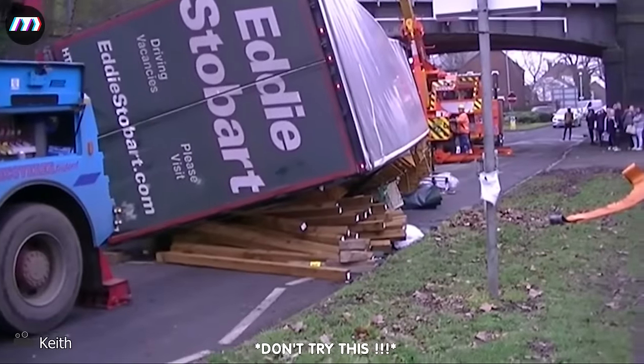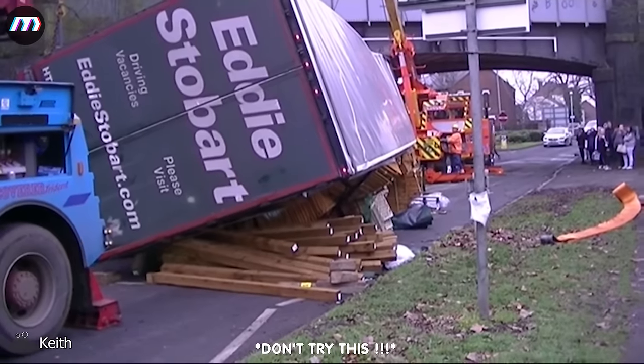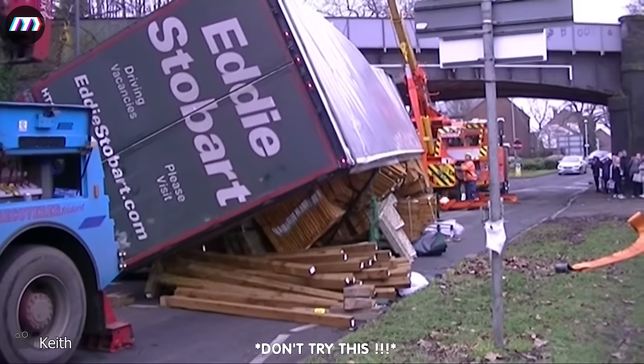Hinkley Road Bridge on March 1st, 2019. It took 3 hours for the truck to be pulled from under the abandoned bridge to a point where it could be raised.